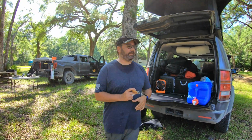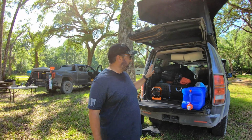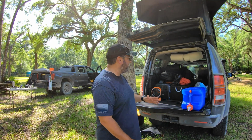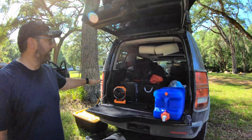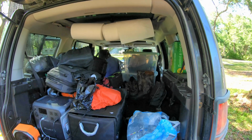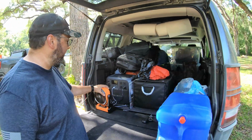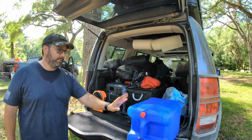So here's a very interesting thing about the LR3. It's a third row SUV, right? But the seats fold into the frame of the vehicle. So you have a very large storage space back here. You can see there's two of us riding in this vehicle. We have plenty of gear and still a lot of space. Got our Bluetti power bank here. That's charging our fridge in the back there. Got some water.